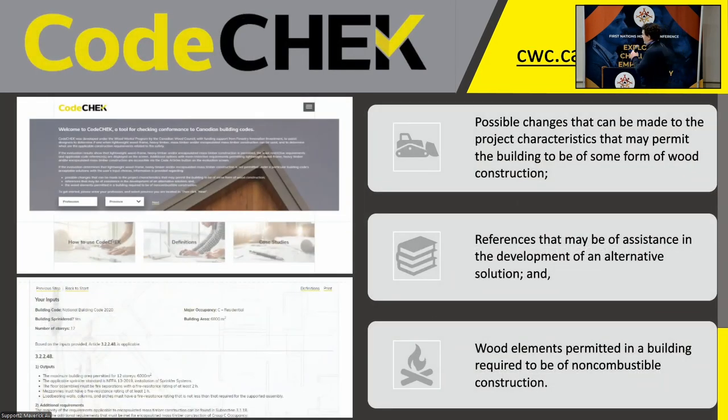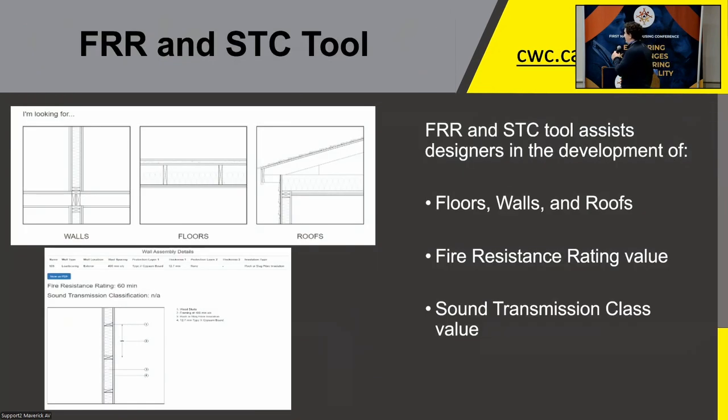This next one's probably my favorite as well. If you have a project and you're not quite sure if you can build it out of timber, or if you have to do concrete or steel, depending on the building area, number of stories, and sprinklers, you can put in your information. It takes about 30 seconds, and it'll tell you if you can build light wood frame, mass timber, or encapsulated mass timber construction, which we'll get into a little bit, and it will give you case studies as well. So it'll give you real life projects similar to the project you're working on to give you some helpful direction.